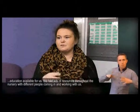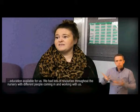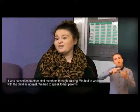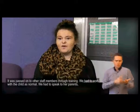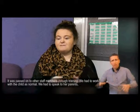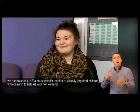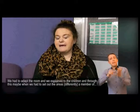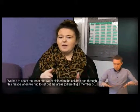Started working with Rosie when she'd have been 3 years old, but I was aware of her and knew her at points throughout when she was at the nursery from a baby up till she was 3, but she came into our room when she was 3. I was nervous and apprehensive, but we had the other staff to reassure us on what we were going to do, and there was continuous education available for us. We had lots of resources throughout the nursery with different people coming in working with us, and it was passed on to other staff members through training.